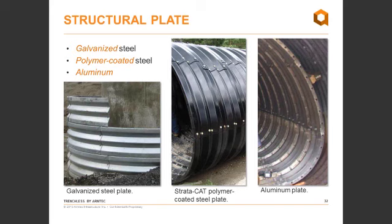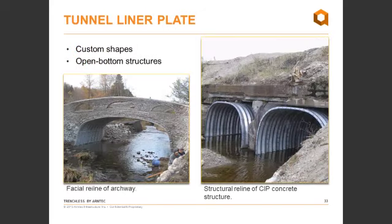And we also make tunnel liner plates out of aluminum, which is great, as I mentioned, makes for really light plates. But it's also supplied in aluminum structural plate, which is similar to multi-plate. So aluminum can be provided in most shallow corrugated structural plates.